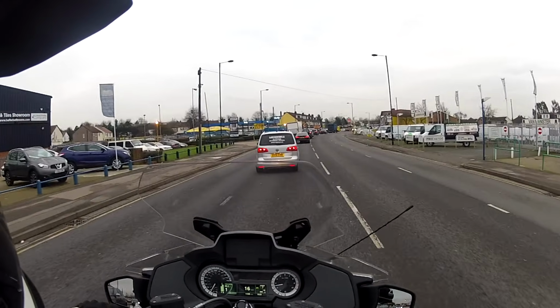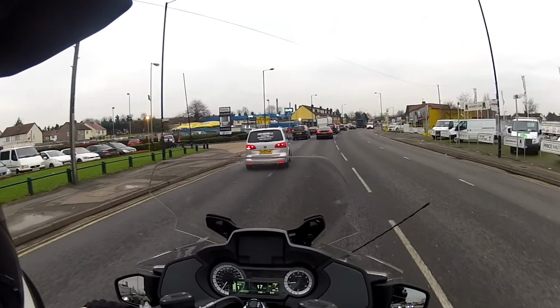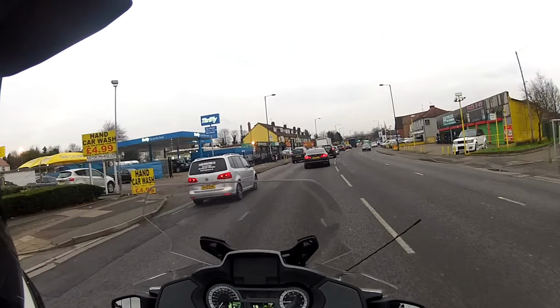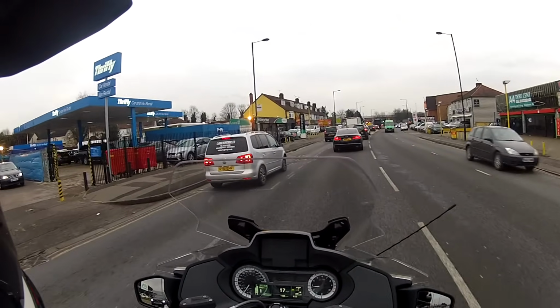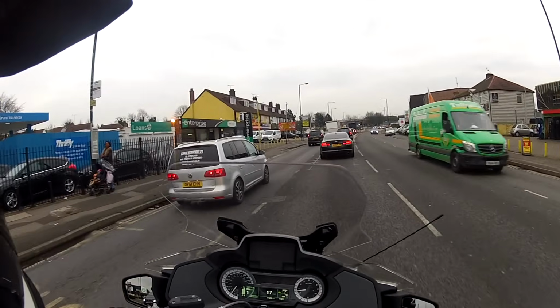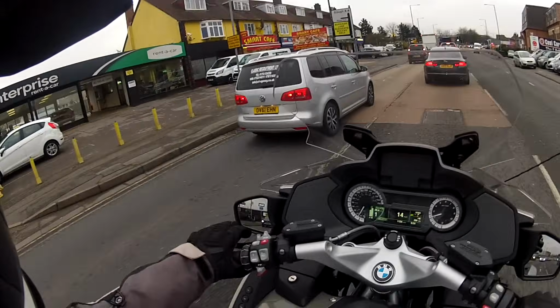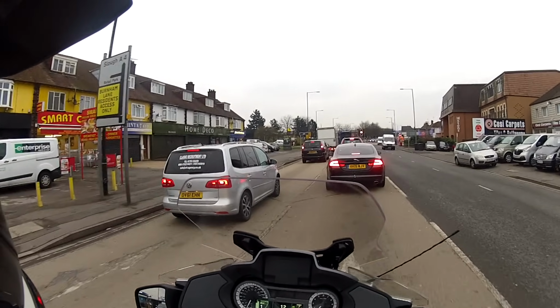Having said this isn't the bike for traffic, so filtering's not easy because of its width, it's so smooth and so comfy. It's very, very civilised. I've been riding it for about 20 minutes now, and already I'm thinking, actually, this probably is the bike to replace the GS with when the time comes.